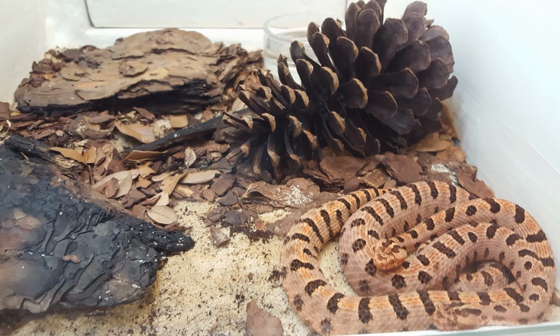Here you see a Carolina pygmy rattlesnake. It is a small, venomous viper found in the southeastern United States. These snakes are typically found near lakes and marshes. These snakes can be between 15 to 24 inches long. Their heads are broad and triangular. Their tails end in a small rattle. Their rattle sounds like a buzzing insect and can be hard to hear.